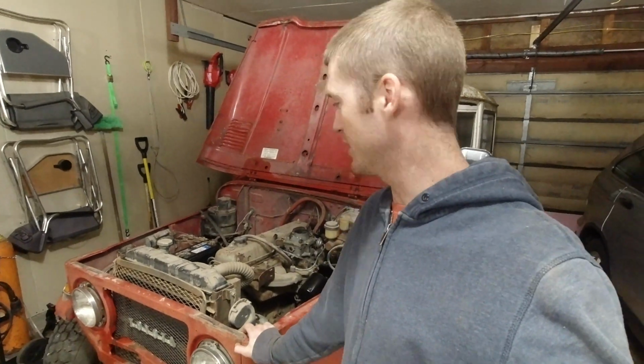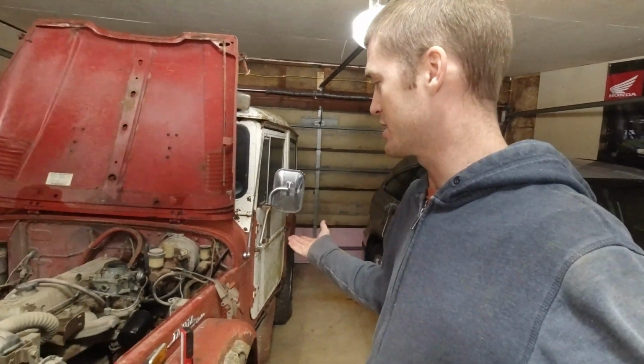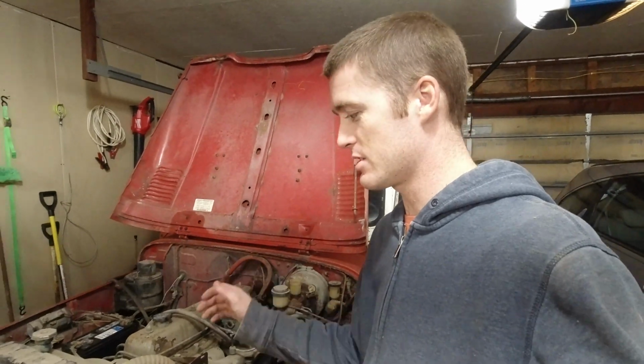So I hope you enjoy this new FJ that I got. Obviously it's in way better condition. It has a title and I got it registered now, so it's in my name. This engine is way better. It doesn't even smoke when I fired it up, which is insane. It has great oil pressure. This carburetor is a lot better. Yeah, this is just great.